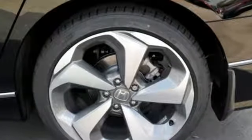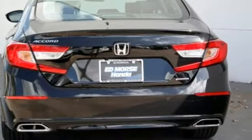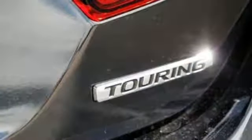Safety is ever-present with driver-assistive technology like Honda Sensing with collision mitigation, lane-keeping assist, and adaptive cruise control. And efficiency is always on board with the Eco Assist system. Exceptional, reliable, confident. Come in for a test drive.